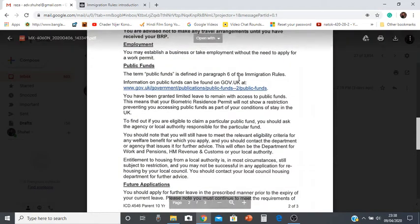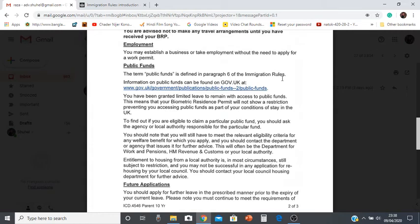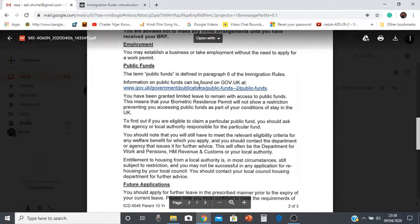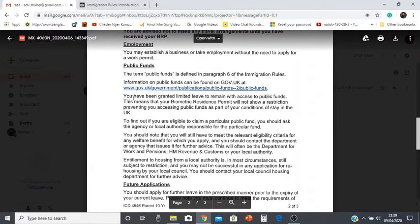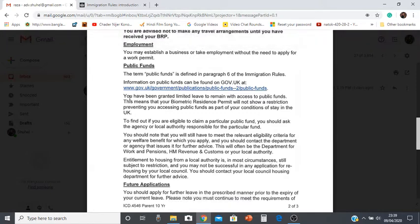Now the term public funds is defined in paragraph 6 of the immigration rules. So I'll have a look and show you what public funds are, and this is the line they wrote. Look at this: you have been granted limited leave to remain with access to public funds. That means his biometric residence permit will not show a restriction preventing him from accessing public funds. What you normally have in your BRP is no recourse to public funds, but he will not have any restriction, and he will be able to get all kinds of benefit, including housing benefit, child tax credit, working tax credit, universal credit, employment support allowance, and child benefit.